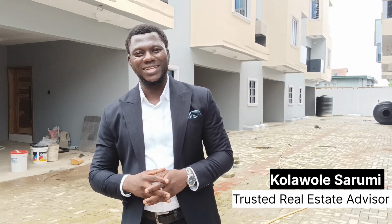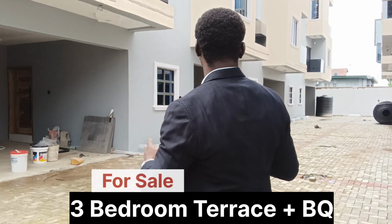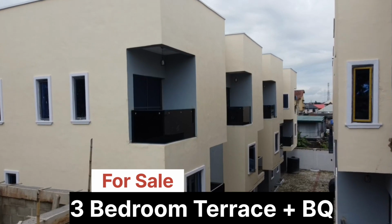I'm a real estate advisor in Lagos, and my job is basically to help you find genuine investments in the right places, and most importantly, properties sold at the right price. So today, you and I will be touring this brand new 3-bedroom in the heart of Yaba.